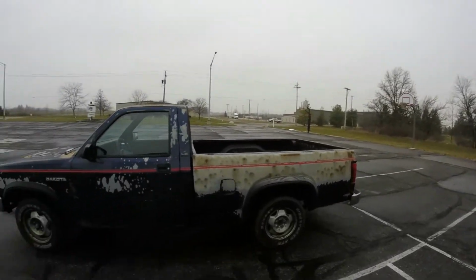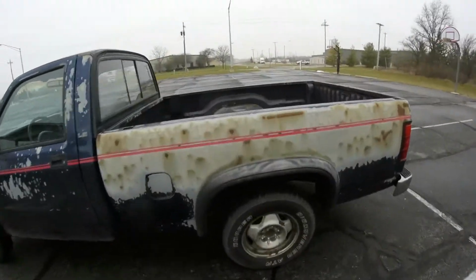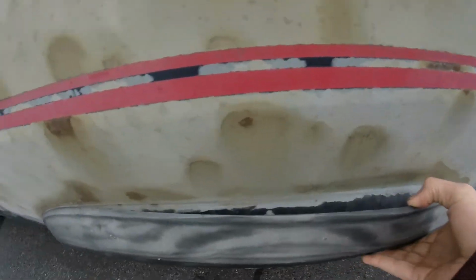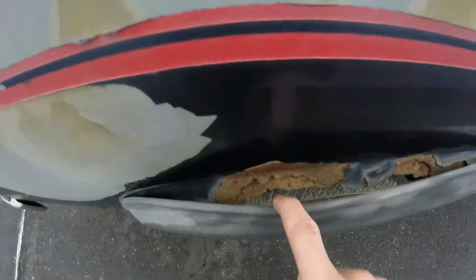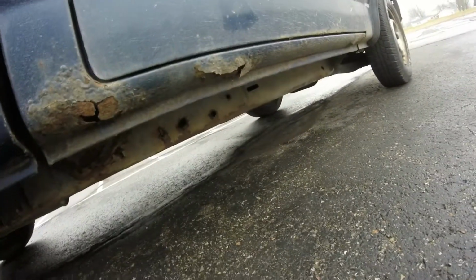Obviously the paint is destroyed on this truck. It's actually not as rusty as it looks. The only rust on it is underneath of the wheel well covers, and this is the better side. This one's got quite a bit of fender still down here. That isn't actually horrible. The other side's worse. You can see a little bit of it right there. Yeah, this one's pretty far gone, and then a hole right here. Not that bad, and there's a little bit down on the rockers.